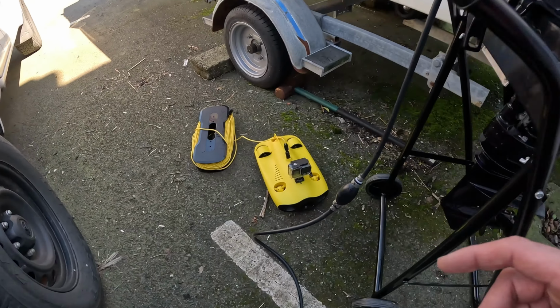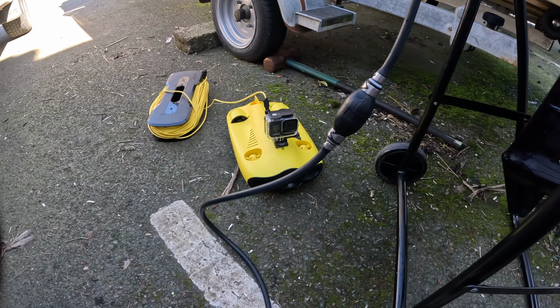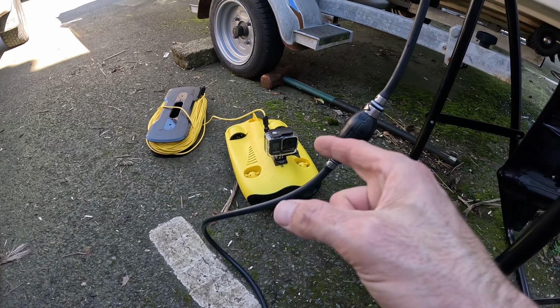If you are thinking of buying one of these sort of underwater subs, they are very, very unreliable in my opinion. There's always something wrong with them, their motors, etc. So just bear that one in mind. They're great when they're working, but if you're frustrated easily, don't get one.